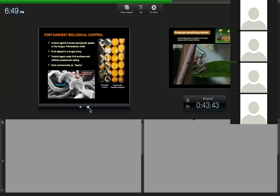So here you have, this is a commercially sold product called Aspire, and it contains this fungus called Trichoderma, which is a very common fungus. And it is wrapping itself around the target fungus and killing it. And so if you dip these grapefruit in this case, it's a yeast fungus, then what it does here is with the treatment and without the treatment, and you can see the effectiveness of this biological control agent for storage.